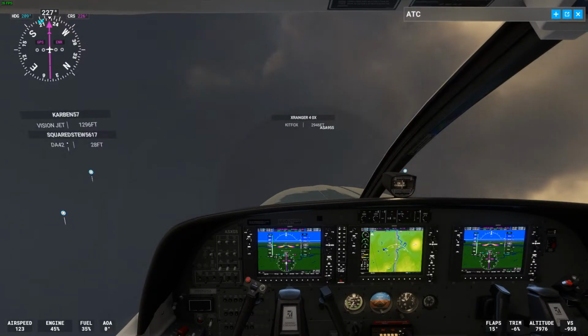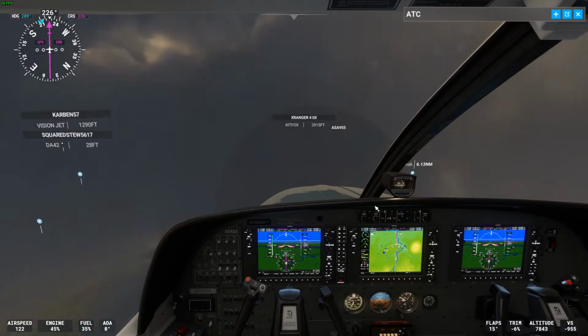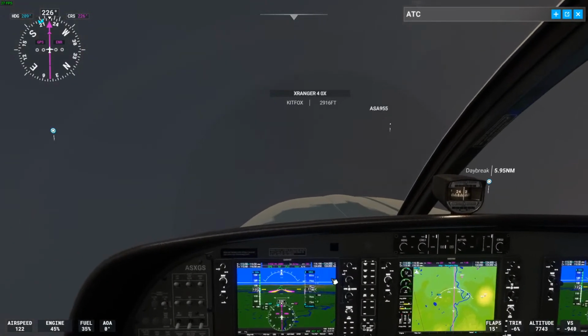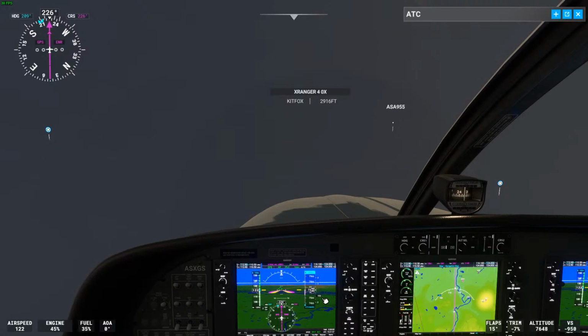Just going to do a little housekeeping here. Everything still looks good. 122 on the speed check. And we are pretty much approaching. Hopefully we have a little better view here for our landing.